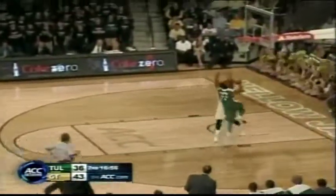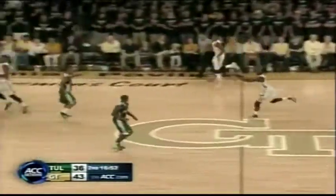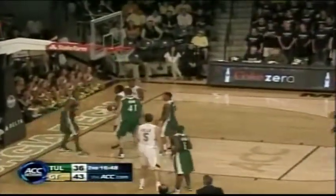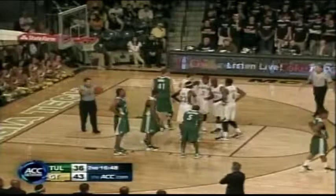Steal. Timmons all the way to the rim, kind of forced that one. Here comes Tech. That's the second time that Marcus Georges-Hunt has gotten back in transition and stopped Timmons from scoring. And Timmons, you can see, is coming back from an Achilles injury last year, and he doesn't look as though he's full speed right now, trying to play his way back into shape.